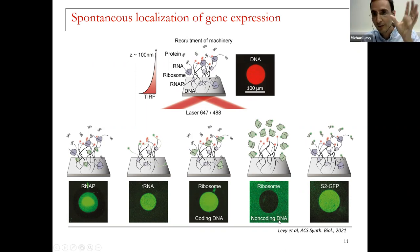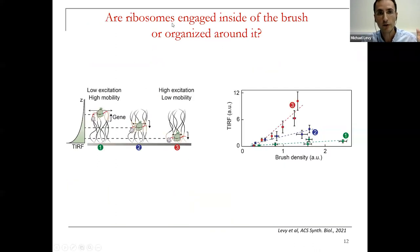Now, I want to open a parenthesis to study a little bit more this idea of ribosome localization on the DNA brush, to understand our system a little better. We have two scenarios to interpret this result. Ribosomes could be surrounding the DNA brush in some kind of a cloud, without getting inside of the brush. That is what the result on non-coding DNA suggests, that ribosomes are excluded and cannot get in. Or maybe biological activity can drive ribosomes inside of the DNA brush. So let's see if we can figure it out. Are ribosomes engaged inside of the brush or organized around it?